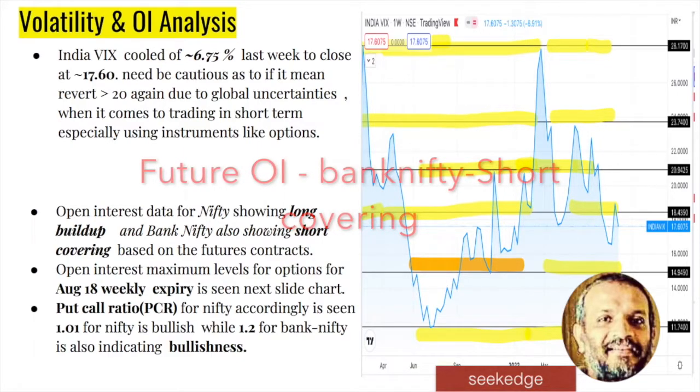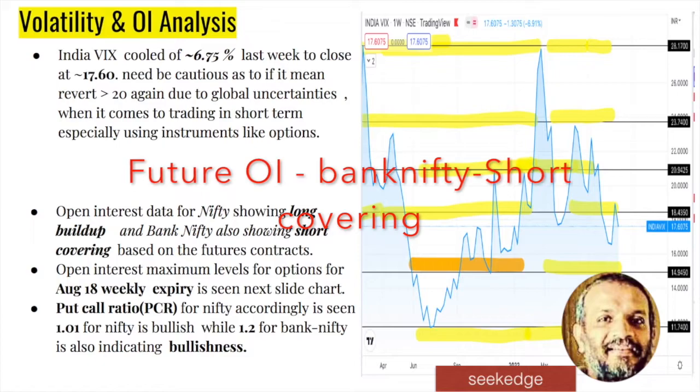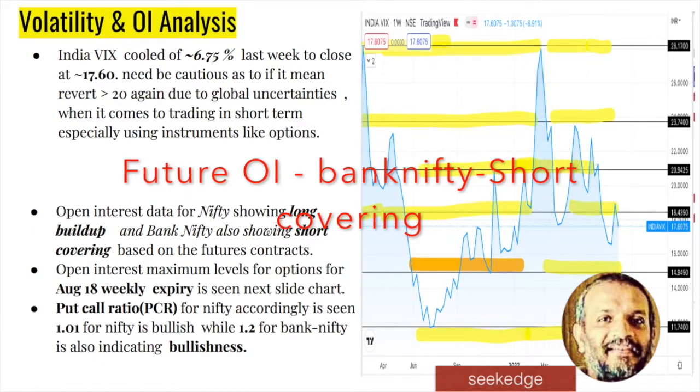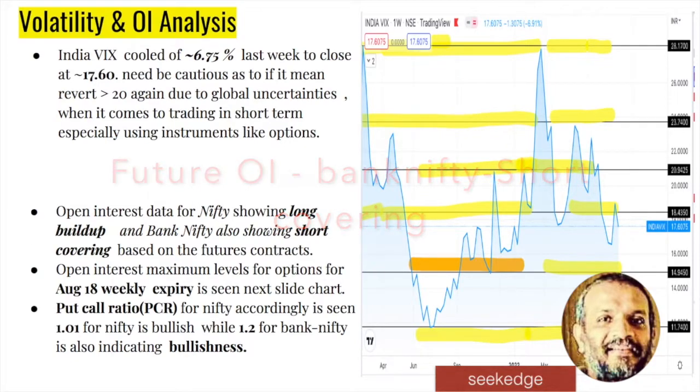Open interest analysis is showing, interestingly, a long build-up and a short covering in the banking index. Nifty has got a long build-up, so it's the futures open interest. Short covering is powerful. It is when people reverse their positions. Some people who had gone short are covering their shorts and moving to long. That could be a blast. That's what Bank Nifty is indicating. So no doubt about the futures open interest bullishness.